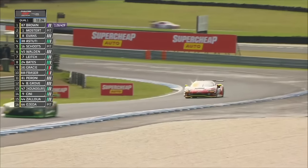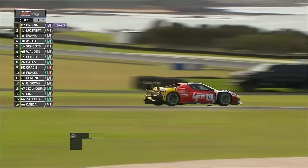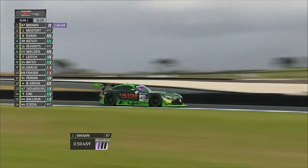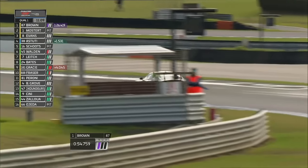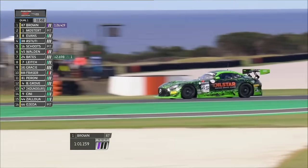I think that was Garth Walden's machine just coming through there a moment ago too. That car currently in sixth on the order in this qualifying session with a 1:28.87. The time to beat is Will Brown, who at the moment continues to improve. He's gone the fastest that we've seen in the first sector. So Brown with a 1:26.419. Is he about to perhaps even go quicker than that time?